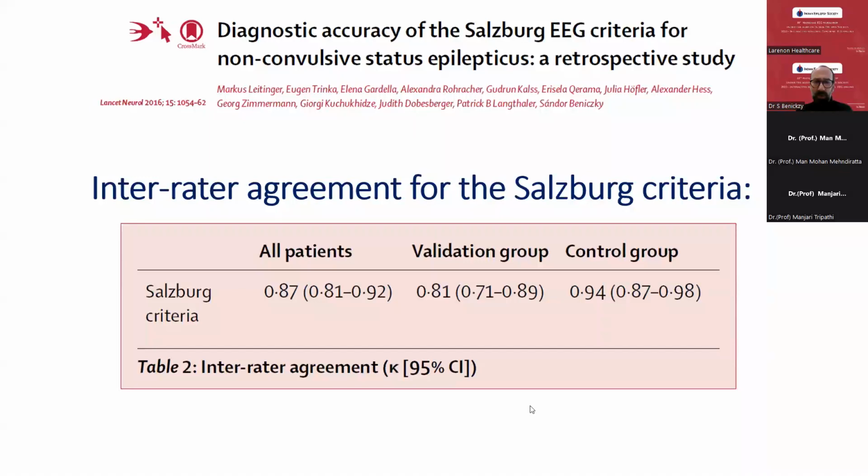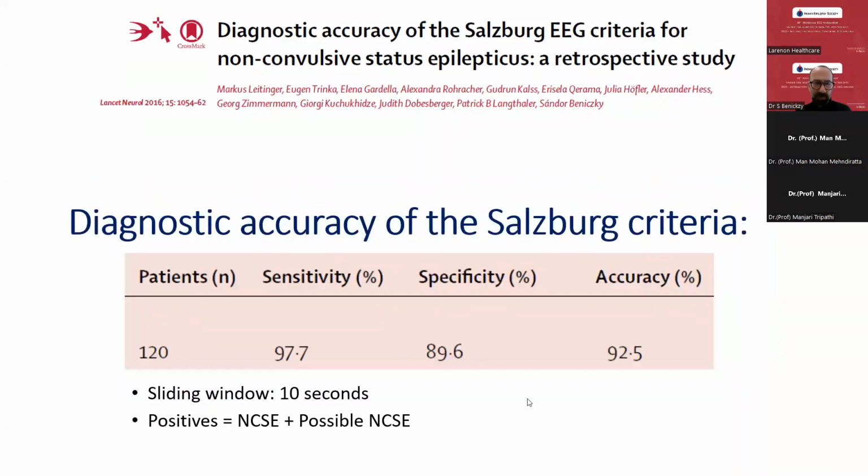So we validated the Salzburg criteria in a large multi-center study. So we looked first at the inter-rater agreement of the Salzburg criteria, and these were really high, almost perfect, both in the patient group and the validation group. It was beyond 0.8, which is almost perfect inter-rater agreement. Of course, you need to train in the criteria before you apply.